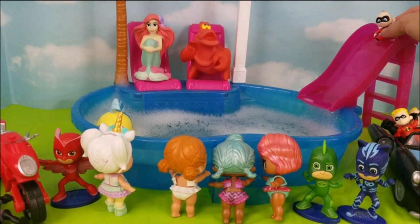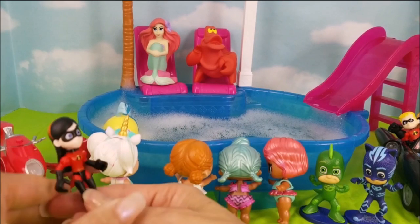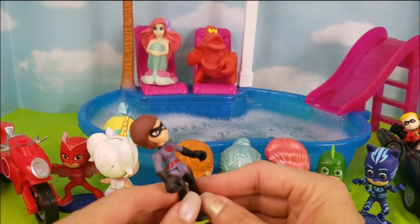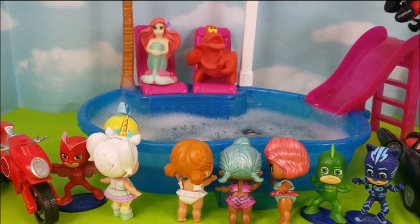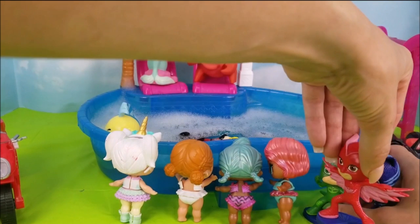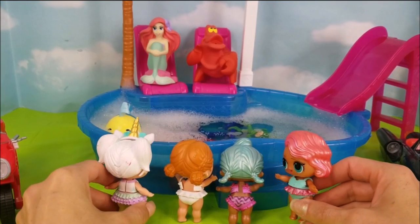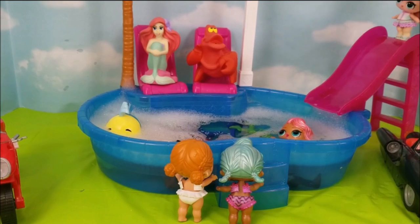Oh, you don't have to tell baby Jack-Jack twice. He's already going in. Violet's gonna go in after him. Oh, I suppose I best go too. Come on, Mr. Incredible and Dash. Oh, I just can't wait, guys. Are you ready, Catboy and Gecko? Sure, we'll go after you. All right, ladies, let's go in too. This looks like so much fun.